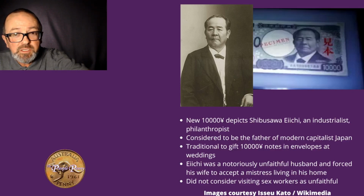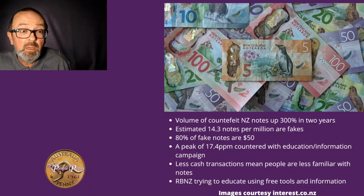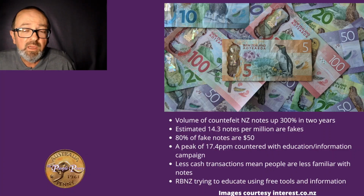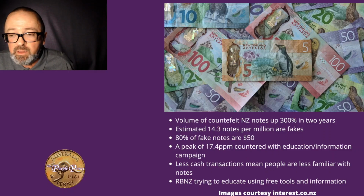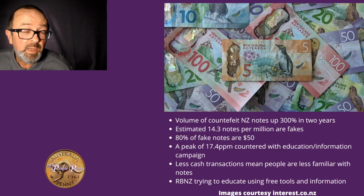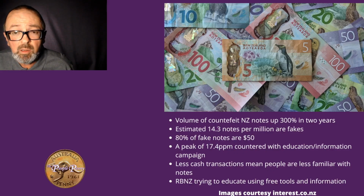Our friends across the ditch are having troubles with a rise in counterfeit currency. The New Zealand Reserve Bank has a target of 5 notes per million being counterfeit. That's the upper limit that they want to stick to. But unfortunately, in the last 2 years, they've actually seen a 300% increase in the number of counterfeit notes in circulation. And they generally think that's because there's so many less cash transactions these days that retail employees are less used to handling cash, and that the basic skills about being able to pick a fake note have been lost.